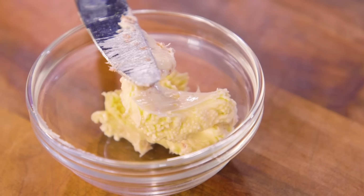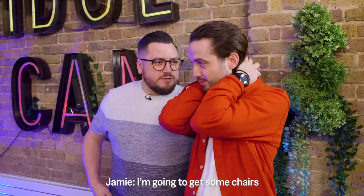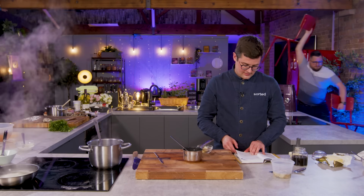So butter goes in there, probably mounted, which probably means it needs to be chilled into a compound butter and then diced. I think to mount that in butter, you then chill it into a compound butter.